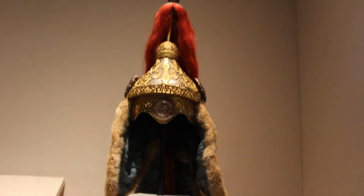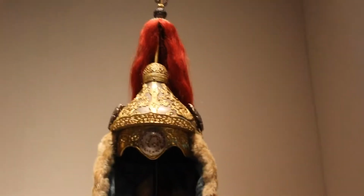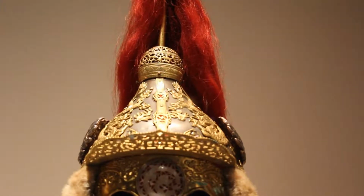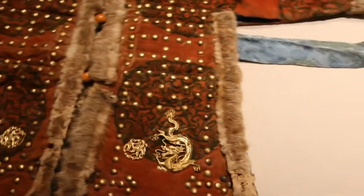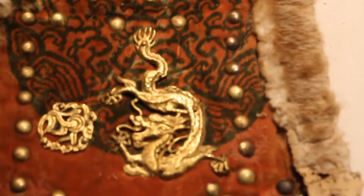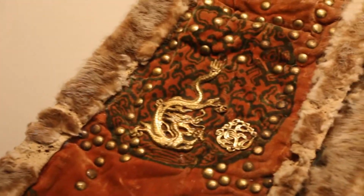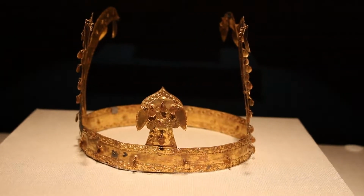Apparently this is actually Korean armor and helmet. There's a lot of floors to this museum. Saw a bunch of pots and stuff before, but I'm not that interested in pots and plates so much. That's a pretty nice hat. His clothes are nice too, actually. Got some nice bling. That is a cool dragon. Got the nice fur lining. That is nice. An actual crown.